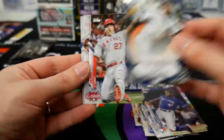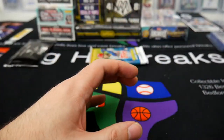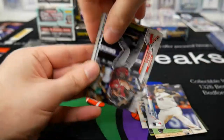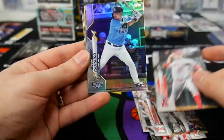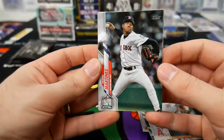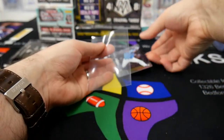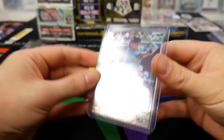20 years of the captain, Derek Jeter. Another Trout. Bellinger. Final regular pack. I think we got another rainbow foil in here. And it's going to be a nice rookie rainbow foil of Tsutsugo for the Rays. It's about the third best rookie you can pull out of here besides the rookie debuts. For the Rays.